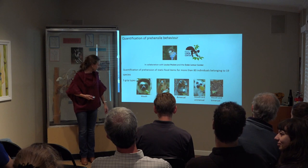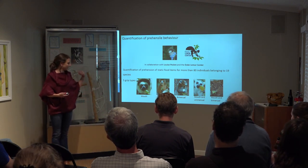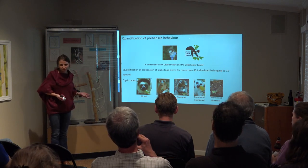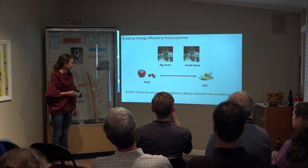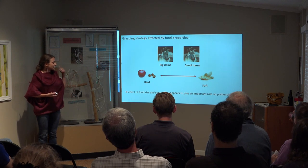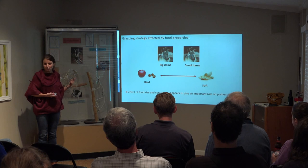The five types of grabs that I have defined are grasping with the mouth, or grasping the food with one hand, two hands, the mouth and one hand, and the mouth and two hands. Previous studies have shown that the size of the item and the consistency of the item can have an effect on the grasping behavior.